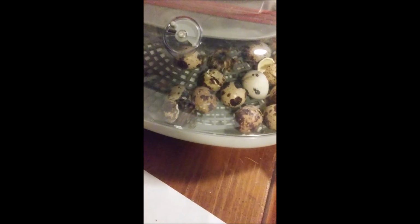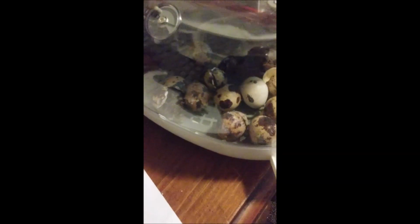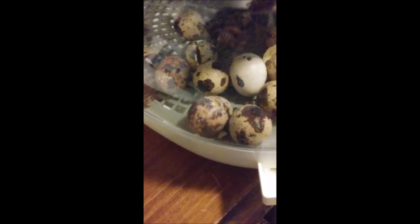I have been watching my quail hatch these last couple of days, and I saw something very interesting that I had never seen before in my experience of quail egg hatching. So let's get into it.